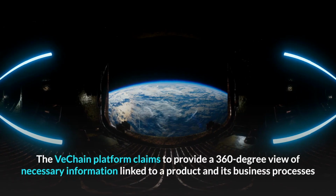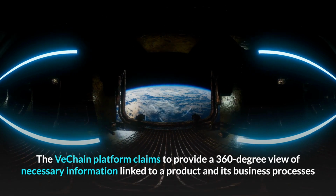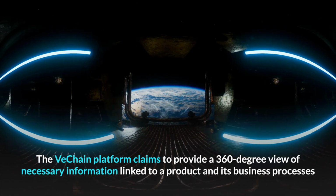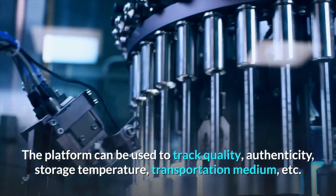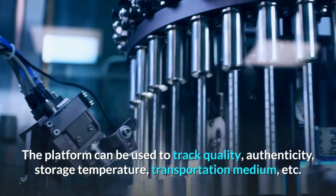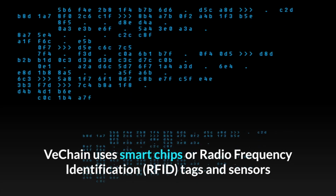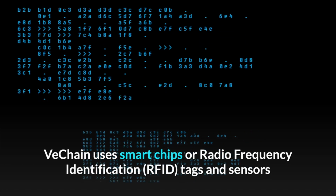Now, the Vechain platform claims to provide a 360-degree view of necessary information linked to a product and its business processes. So with this platform, it can be used to track quality, authenticity, storage temperatures, transportation mediums, things of that nature. Now, Vechain uses smart chips or RFID tags and sensors.